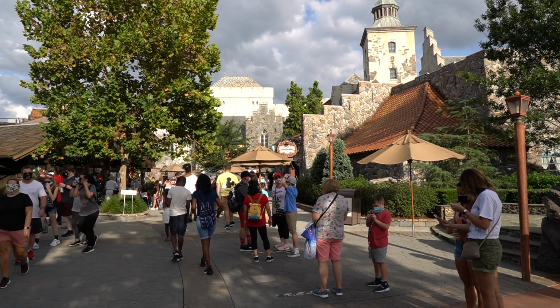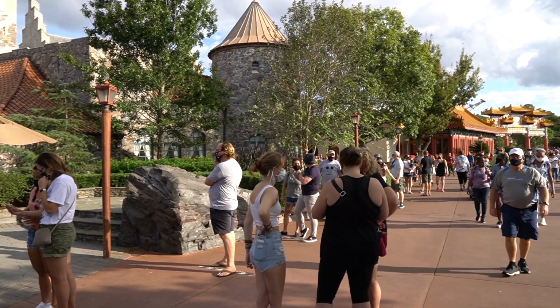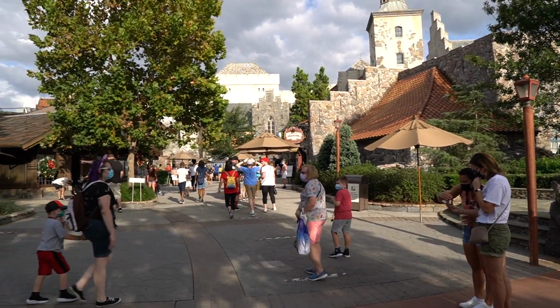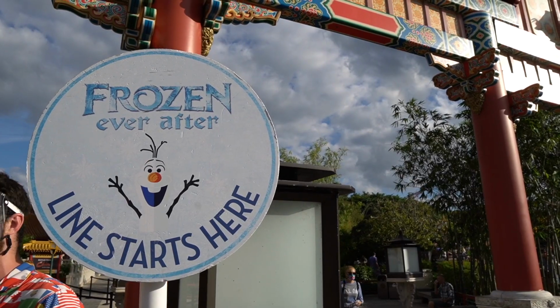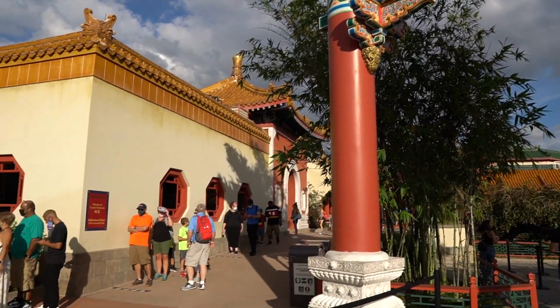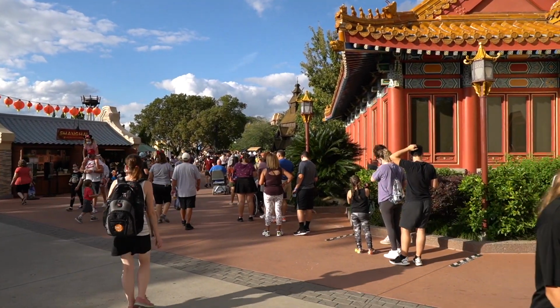Well, good news. Looks like Frozen Ever After is back open, and the line, of course, it's long, but it's just always like this. But I will tell you, it does move. And the start of the line for Frozen begins here in China and wraps around. Dang, that's a little intense.